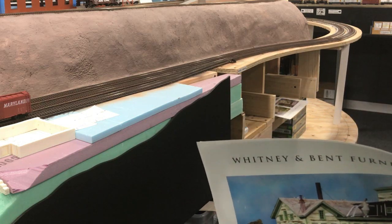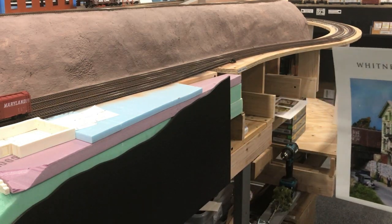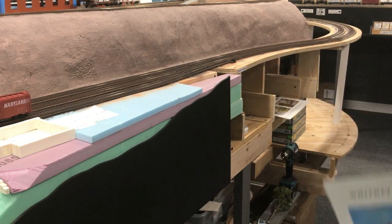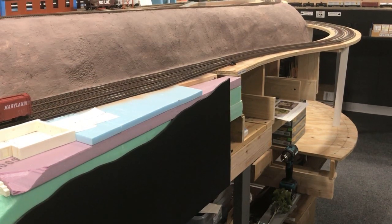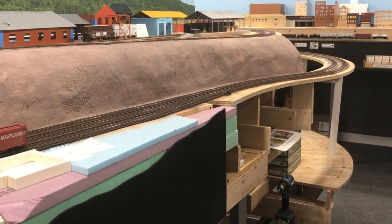So what I'm going to end up doing when I recut this fascia is I'll let it just bend out probably to about this point, and then come in and fill in the gap with foam, and that'll give me a little more area for the building to fit in. But give me a little station stop for passenger trains that are coming through on that level.